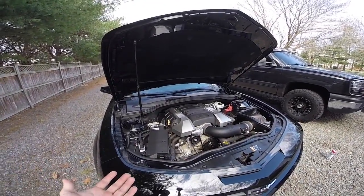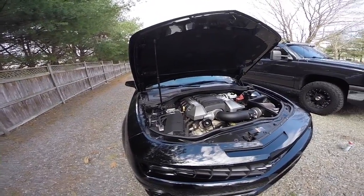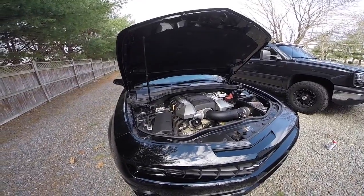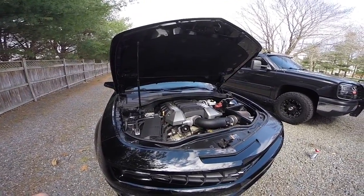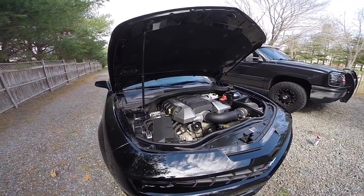And thrown into this car, which is pretty heavy, it still does pretty well. I mean, this Camaro is probably one of the heaviest generations since the originals, but with how big the motor is, it's actually not that bad. The car's still really fast.